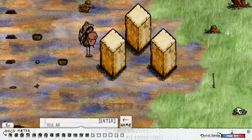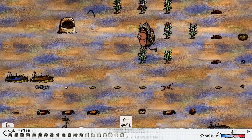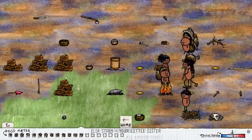You are praise. Praise be. It's an altar of the gods. You know what needs to be done. Don't demolish it, please. That would be very, very sad. But we have it now. It's important that we have one.